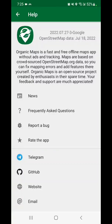In this video, I'm going to be doing a quick review of the Organic Maps navigation system. This is a relatively new app. I think it came out in 2020 or 2021, but it is completely free and open source and allows you to download the maps for offline use. And it does this by using OpenStreetMaps as its primary mapping source.